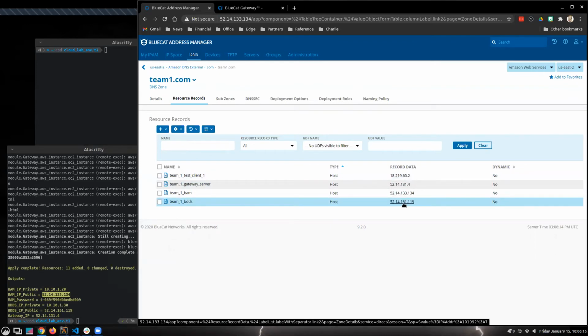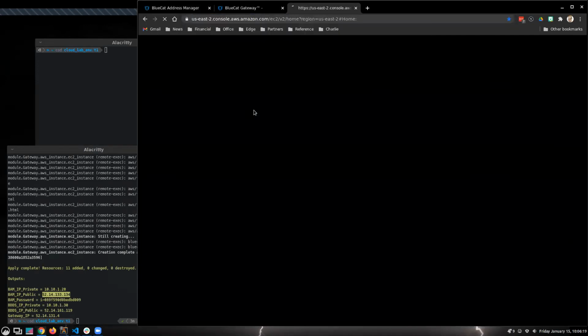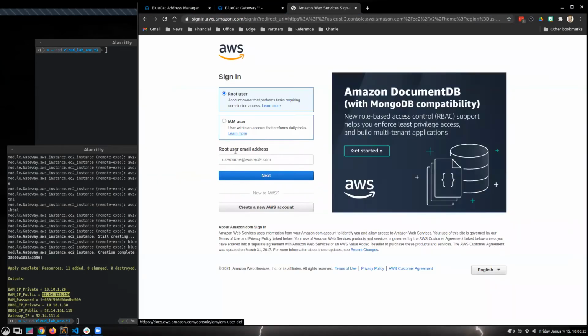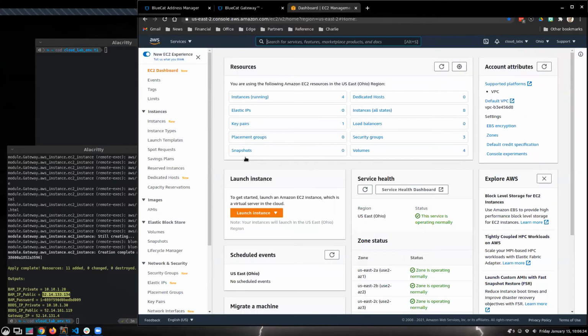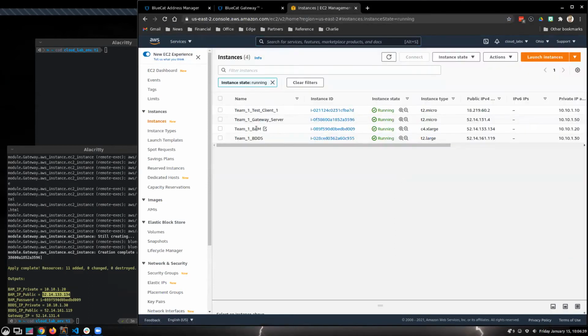But the cool part about this is it actually is updated in real time. So if I open up another window here and I log in to this environment, which I probably should have done ahead of time, logged in. So here's the AWS dashboard for this. If I go to my running instances, there are those servers.